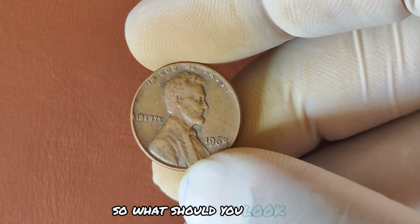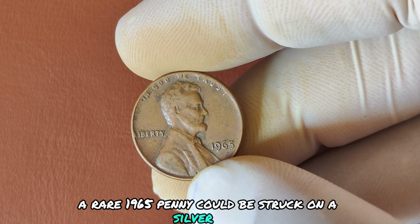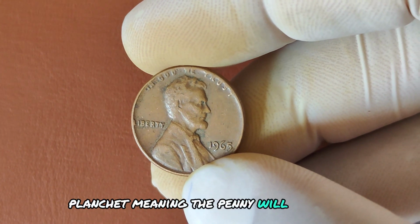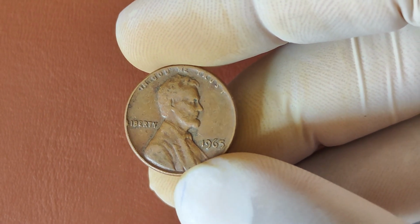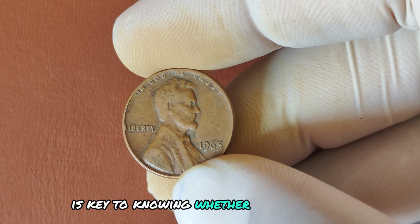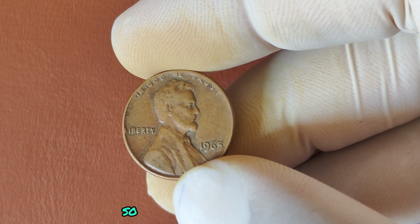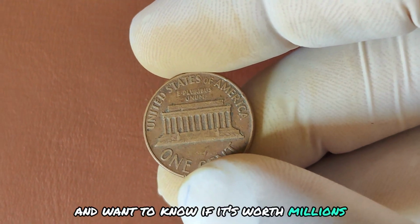So, what should you look for? A rare 1965 penny could be struck on a silver dime planchet, meaning the penny will be much lighter or have a slightly different tone than a regular copper penny. Checking the weight and the metal composition of your coin is key to knowing whether you've hit the jackpot. So, if you have a 1965 penny and want to know if it's worth millions, here's what to do.